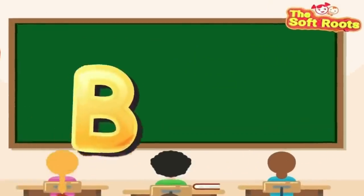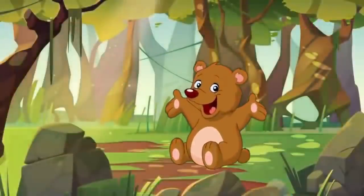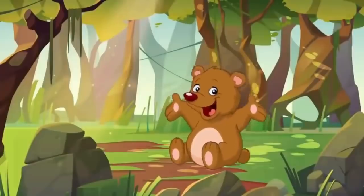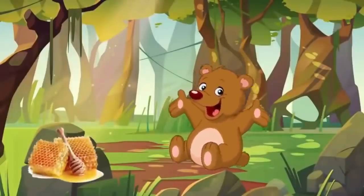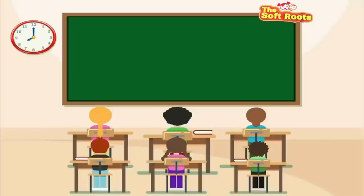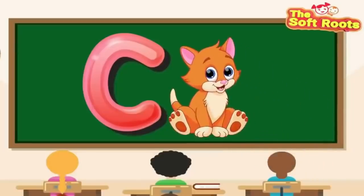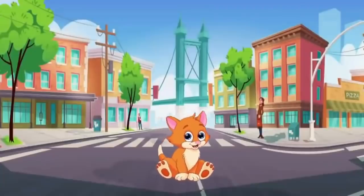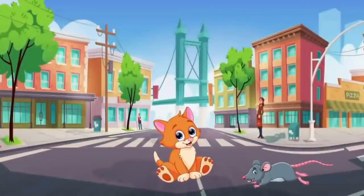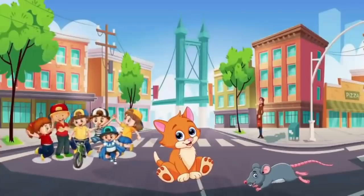B. B for bear. Bailey is a baby bear who lives in a zoo. Bailey loves to eat honey and to climb on trees. C. C for cat. Curry is a very cute cat in the city. Curry loves to catch mice. She also loves to play with little children.